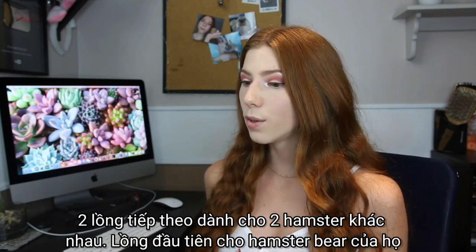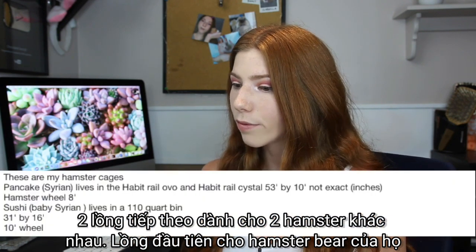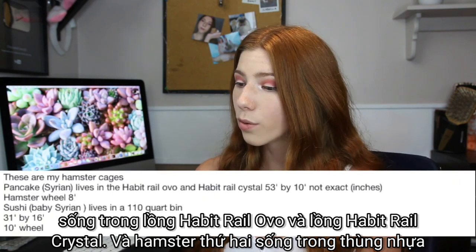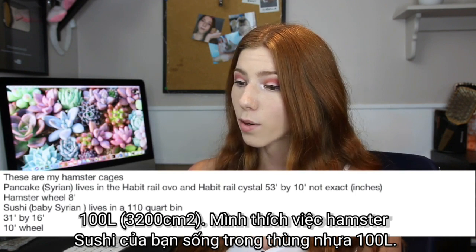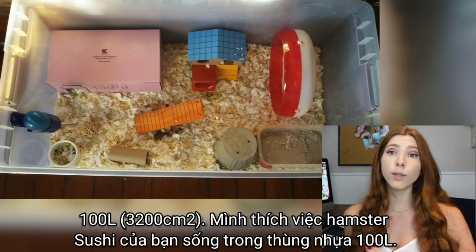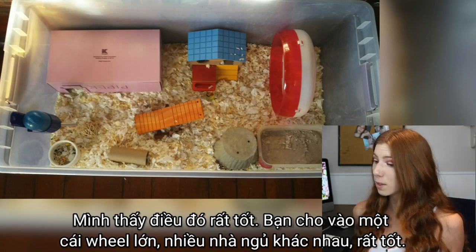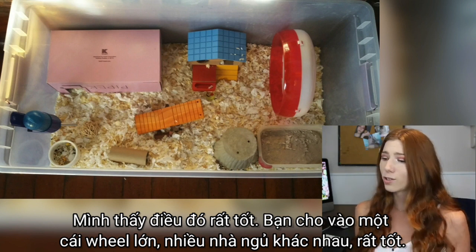So these next 2 cages are for 2 different hamsters. So the first cage is for their Syrian hamster, who lives in a Habitrail OVO and a Habitrail Crystal. And then their second Syrian hamster lives in a 110 quart bin. So I do like that your hamster Sushi lives in a 110 quart bin. I think that is great. You've put in a nice big wheel, as well as some different hideouts and things like that. I think that cage is great.